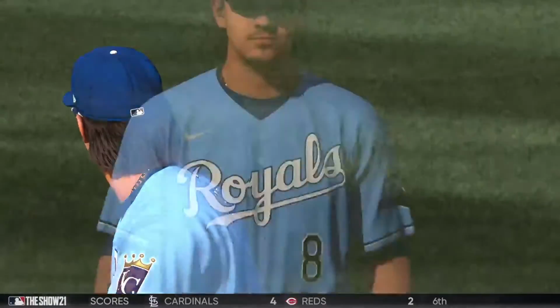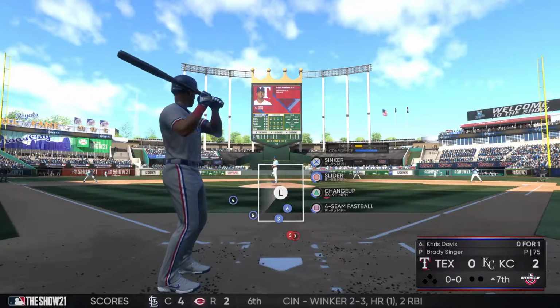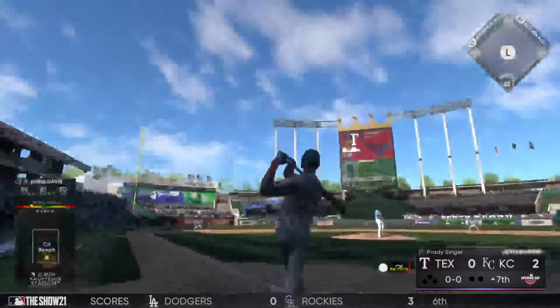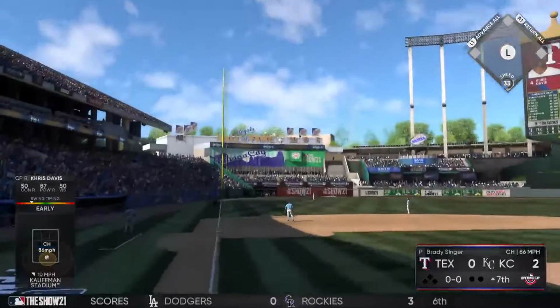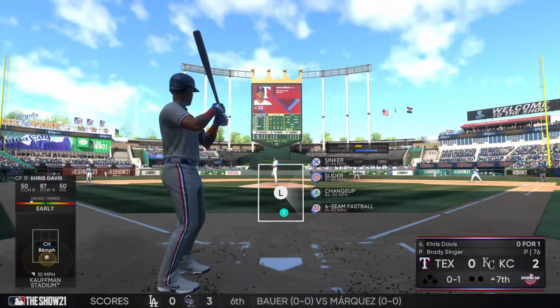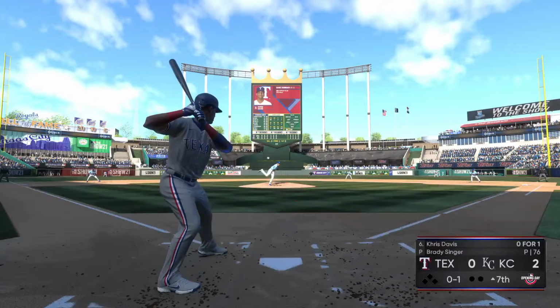Nicky Lopez will stay in the ball game as the new shortstop. Chris Davis next to bat. He'll start the seventh, and Dan, as a former pitcher yourself, you must be enjoying this. Lots of good pitching and defense today. Well, that's one of the keys. We're seeing a lot of strikes. We're seeing a lot of swings. We're seeing some great plays on defense. This has been a snappy one up to this point.